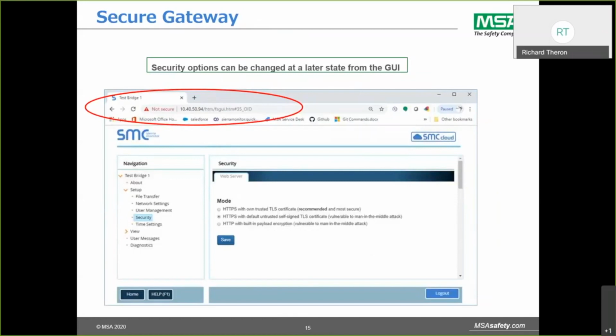So in order to change the security levels, if we had HTTPS and on the URL it says not secure, you can then go in and change it to HTTPS, or HTTPS with a certificate that is signed by the site. It could well be, more likely 95% of the time, the IT department who would then need to sign the certificate.